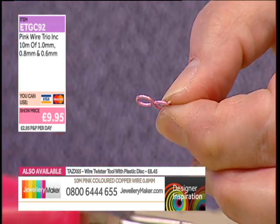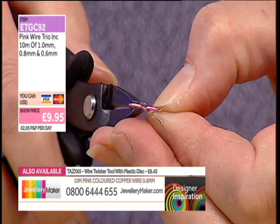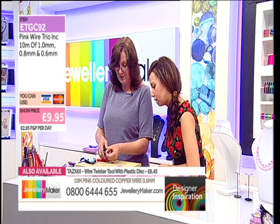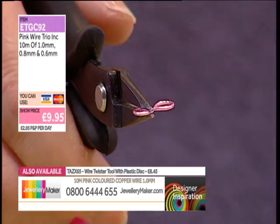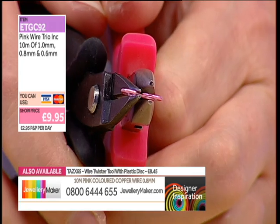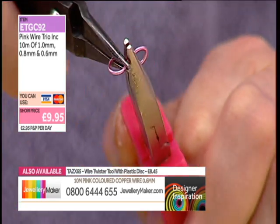And then what I did as well, once I'd made a few of them, I got my wire whacker and gave them all a good whack. And then if you hold one side almost in the centre, and then take another pair of flat nose pliers and hold it next to them, so there's a little gap in the middle, and then do that.